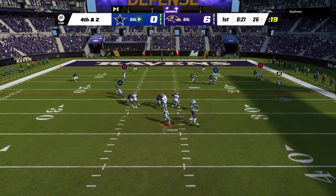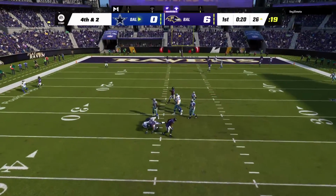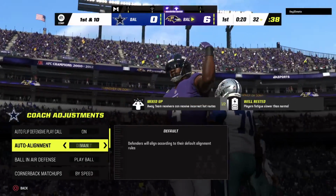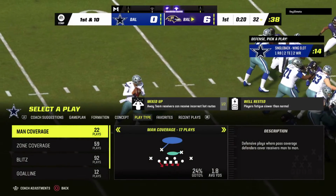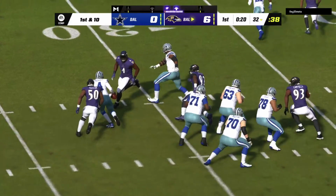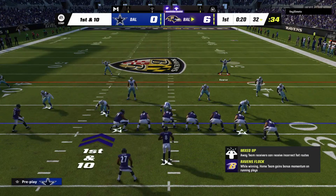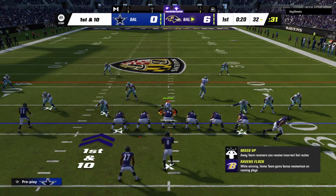Fourth down, Prescott. And he's brought down. Can't do anything with a football. It's a safe and a turnover on downs. McCarthy took the gamble, didn't pay off. And the Ravens are going to get the football back. The Raven offense set at the line for this next drive.